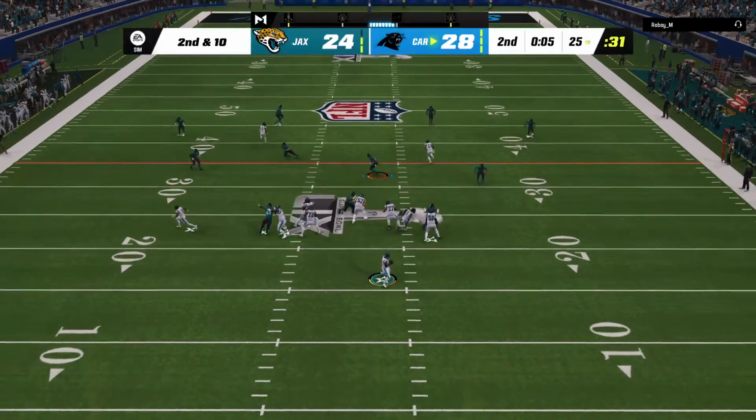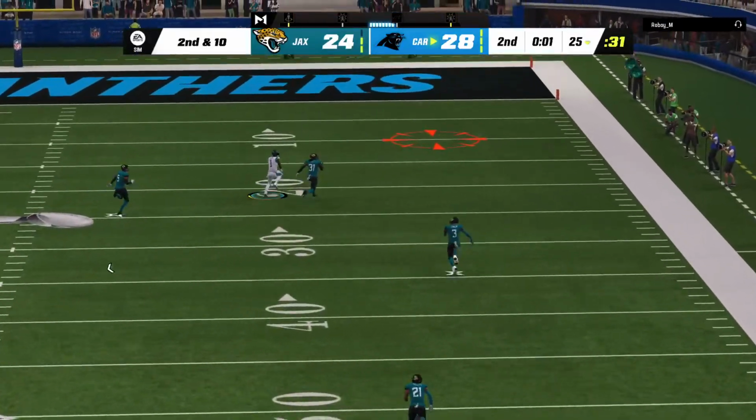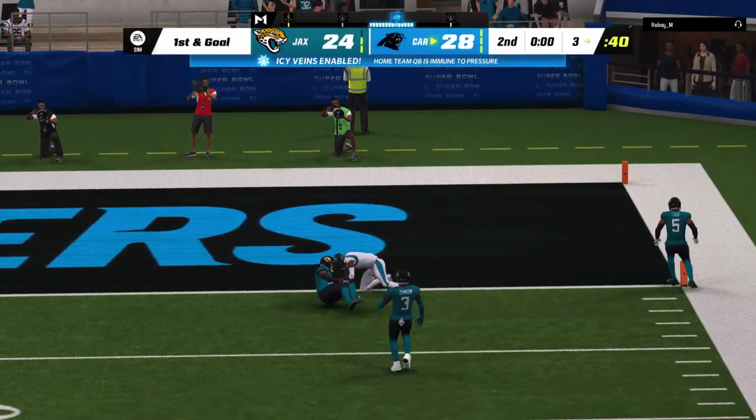Willis now off of play action, sliding out of the pocket. He's going deep for Brown. And he's got it inside the 10.